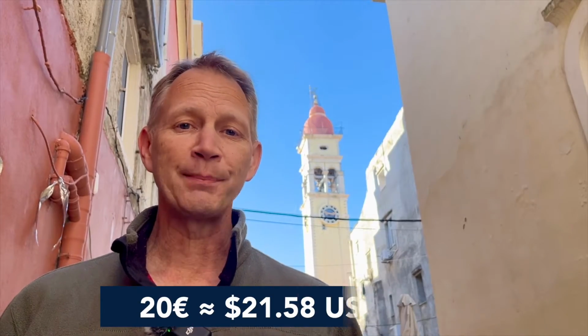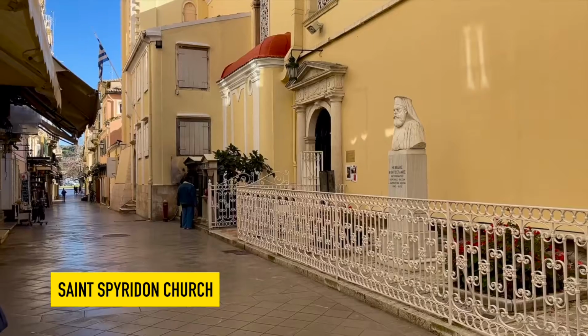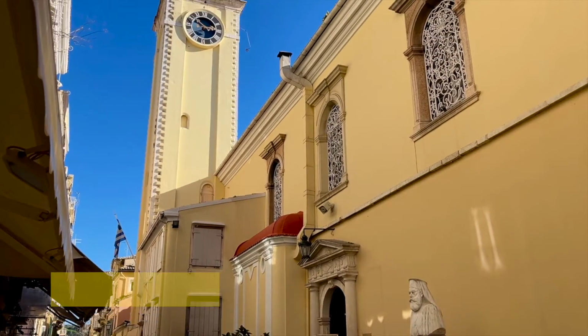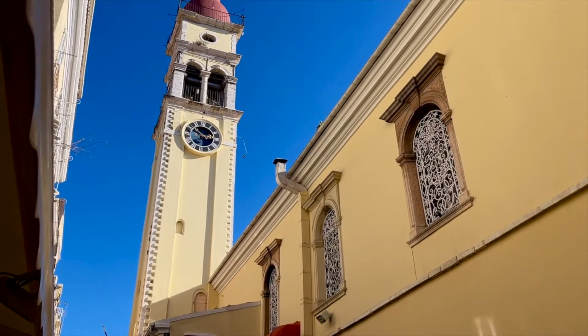Behind me is the steeple of the Church of St. Spyridon, probably the most important church in Corfu Town. It's named after the patron saint of Corfu Island, St. Spyridon, who rid the island of the plague.